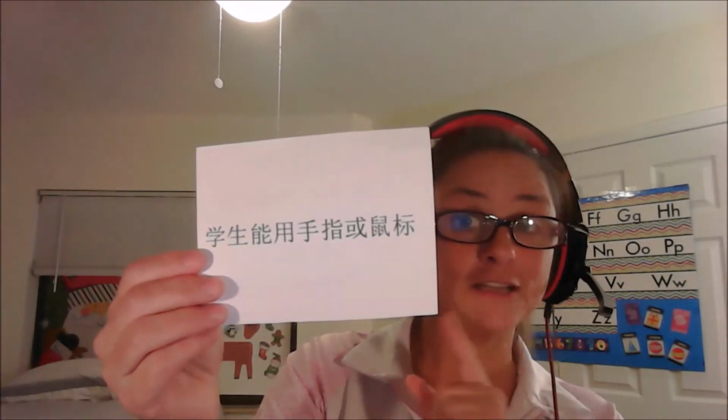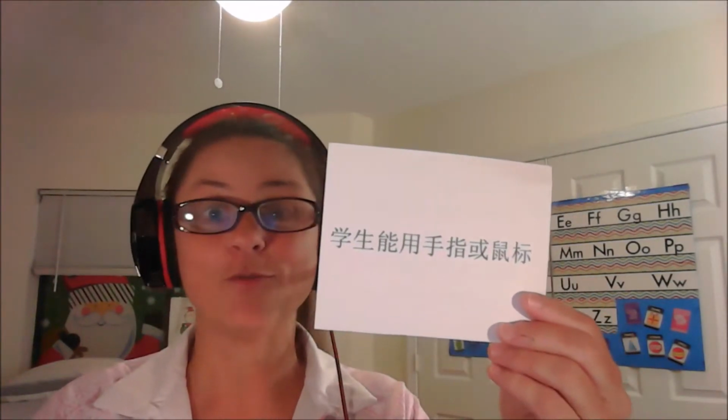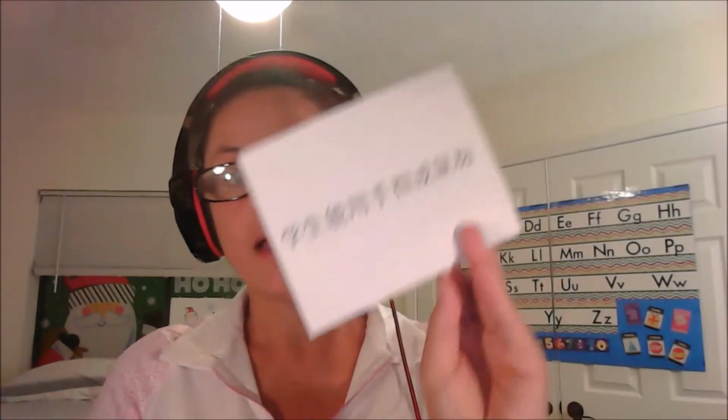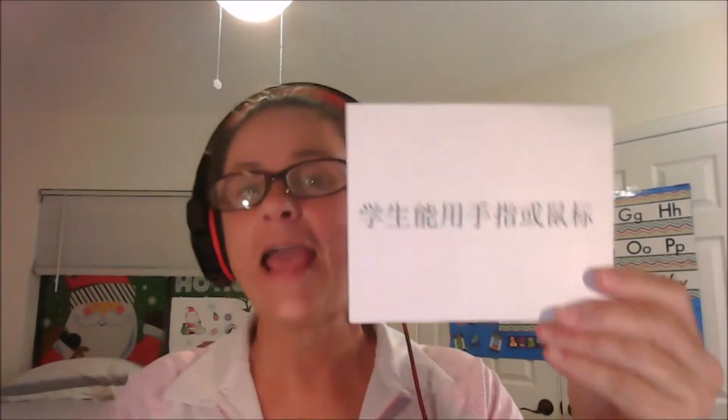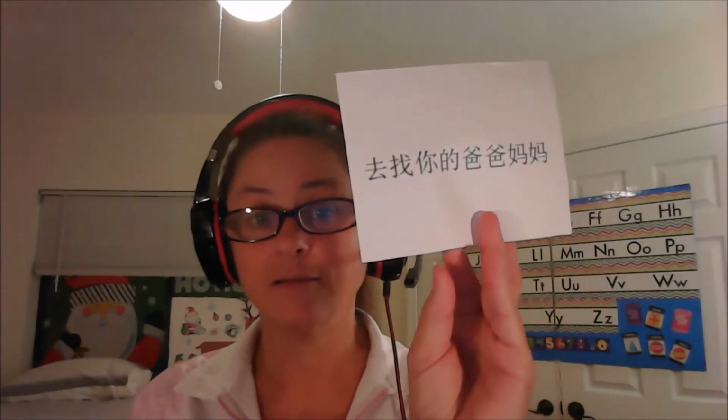Okay, so this is the English version, and then this is the translation in Chinese. I held this up, and the dad told me no, he would not let his kid write on the screen. There was a trial. I don't know if they ended up joining. I don't know what they did, but I have done this. I've shown this to the mom or dad, and kids writing on the screen. It's great. I have this: go get your mom and dad.